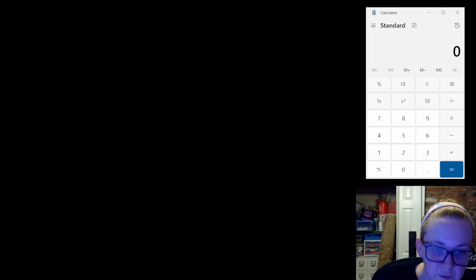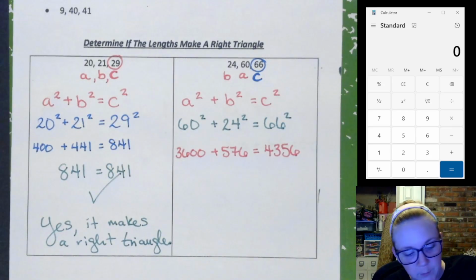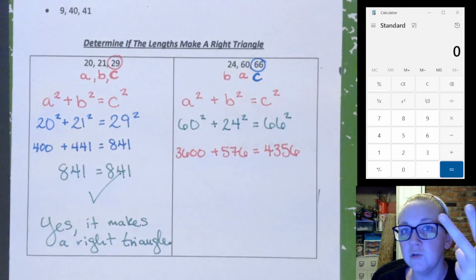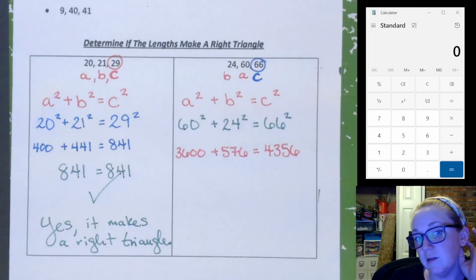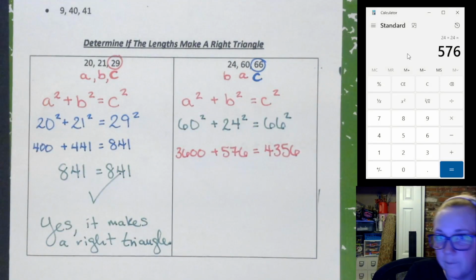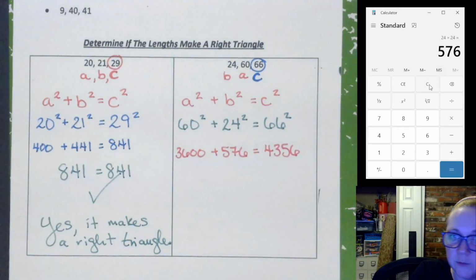All right, so I did my multiplying and I messed up a few times, so you should have yours done now. Did you get those numbers? Yeah? Nice. Even if you mess up on one of them, that's okay. This is my suggestion: do this 2 or 3 times in the calculator and see if you get the same thing. So in your calculators, do 24 times 24. I got 576. Do it again just to make sure. 24 times 24.